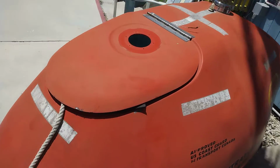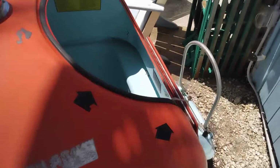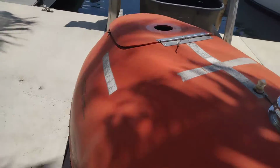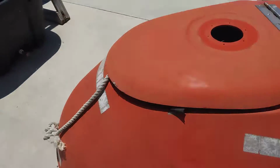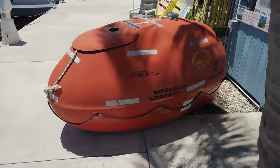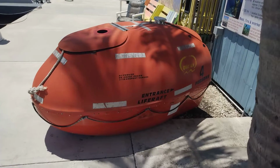I'll have to put a cover here. But it's cool, man. I got a little window in the back. Could put like a periscope there, and it would be like a little submarine. Like when I was a kid, I dreamed about having a little submarine like this. Man, this is cool. There it is, little Nebby.